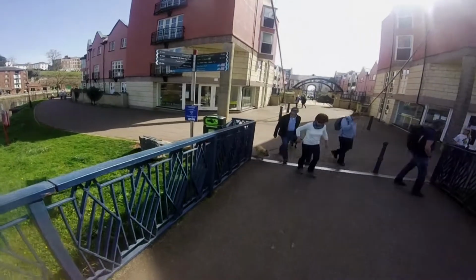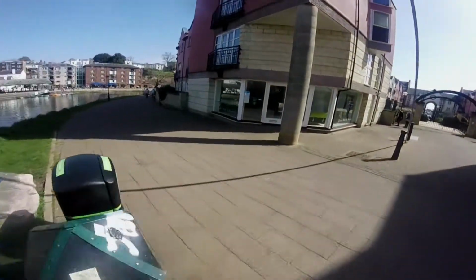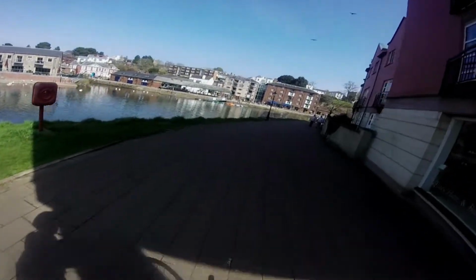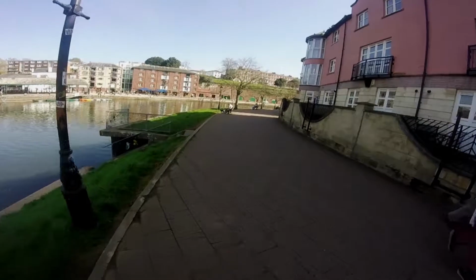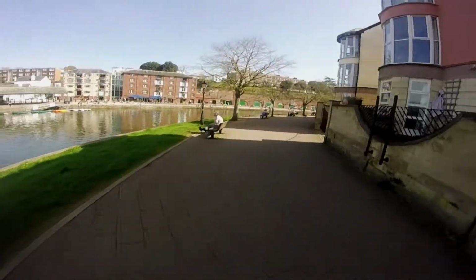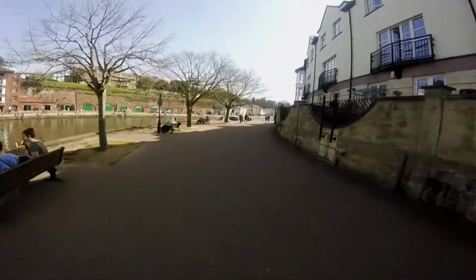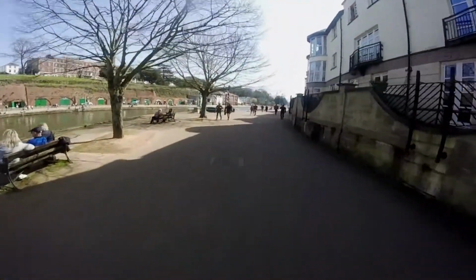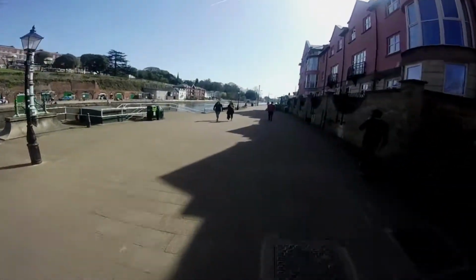Let's stop here to let these people pass. Because for some reason people find it necessary to block off the entire end of the bridge while talking to each other. It's not as busy as I thought it would be. To be honest, I thought it would be busier than this.